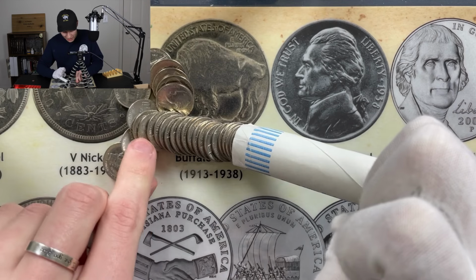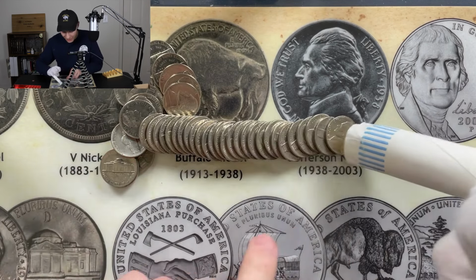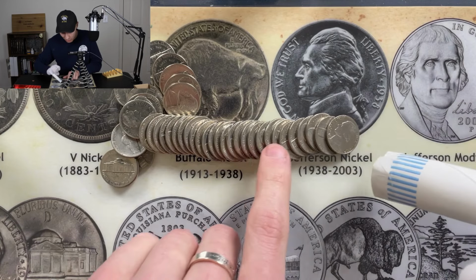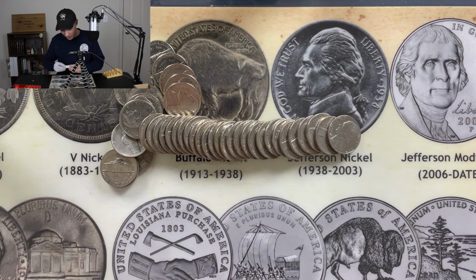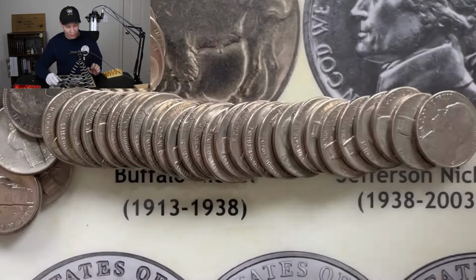Right off the bat, guys, I'm seeing something here. It looks like it's going to be a Canadian. Ooh, that might be an older Canadian, though. And that one looks old right there as well, so I'm already excited just based on what I'm seeing here, guys. Let's take a closer look here, so let me just zoom in for you.